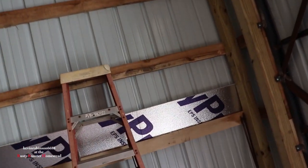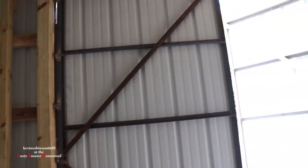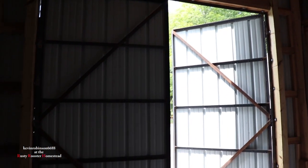Well, there's a look at our doors from the inside. They're all finished. I think they look pretty daggone good. They're huge.